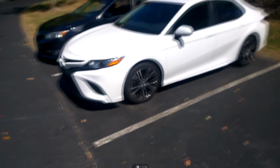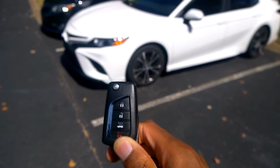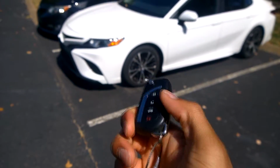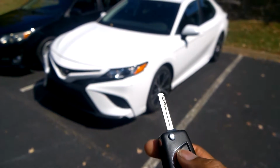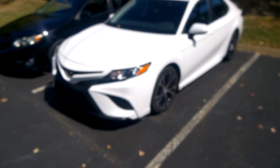All right, so for the new generation of Toyotas, here's the new key design. You can find this on the new Corollas, the new Toyota C-HRs, and some other models of Toyotas. And this one is for the Toyota Camry right now. So lock it. That's the same traditional Toyota beep. Nothing wrong with that. Unlock it, and let's go ahead and do a little review.